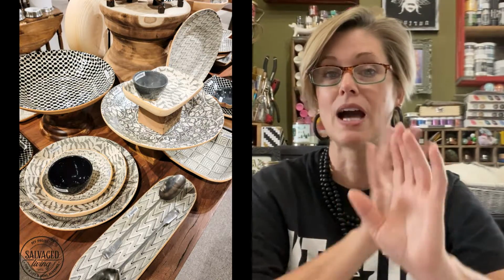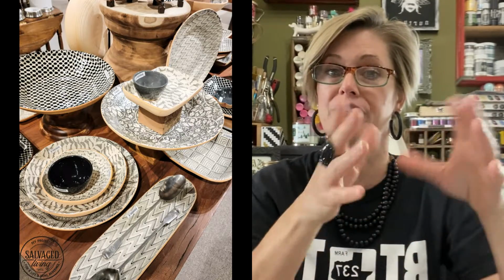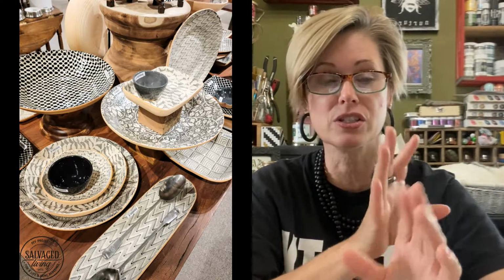So the first thing that we're going to talk about is patterned dishware. Graphic patterns are everywhere, a lot of black and white, but also a lot of green and white. It's kind of almost like an enameled ware look. So a lot of times the outside of the bowls are one color, but then the inside is that graphic pattern, or vice versa. Everything from candle holders to plates and dishes to serving pieces, tons of stuff with these graphic patterns. So you're going to start seeing that pop up everywhere.